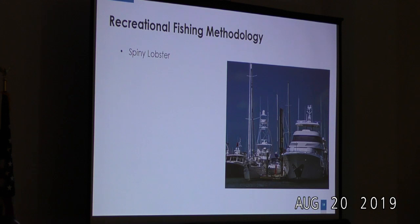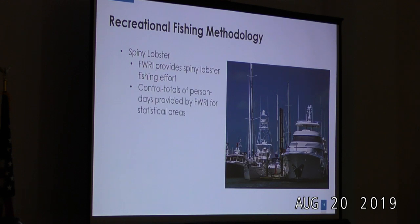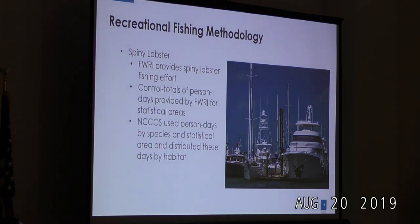For recreational fishing for spiny lobster, the FWRI provides spiny lobster fishing effort. And we have control totals of person days within the statistical areas, and NCLAS uses these person days to distribute across the habitat type. And then again, our spending estimates are from previous studies.